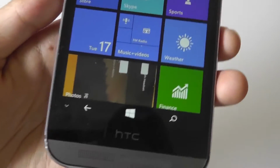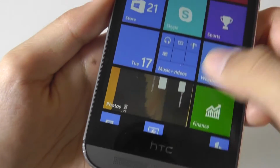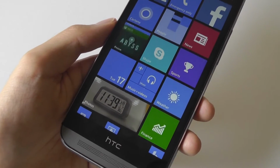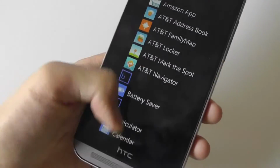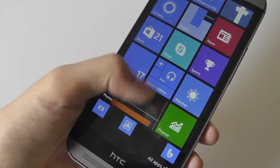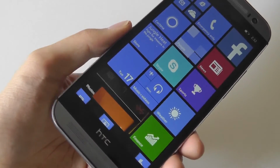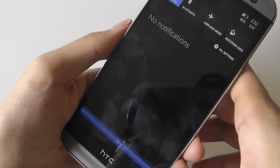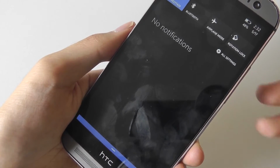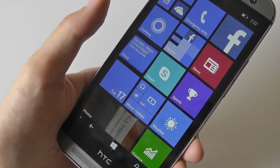Something I do like about the One M8 on here with Windows is there is an option for you to hide the bar on the bottom with the back key as well as the Windows home key, which is something not found on every single Windows phone out there, and it's a nice little extra that we did appreciate. Overall, a very simple, very streamlined and elegant user interface, and I think it should please most users, again, especially at this now reduced, fairly low price point. So taking a quick look at some other things, there is a drag down notification drawer where you can access your Wi-Fi settings, Bluetooth settings, GPS settings, airplane mode, rotation lock, and tap on all settings to go into the phone's full menu.